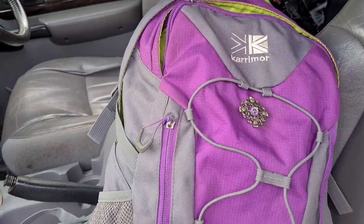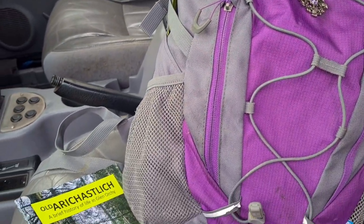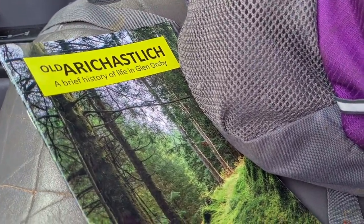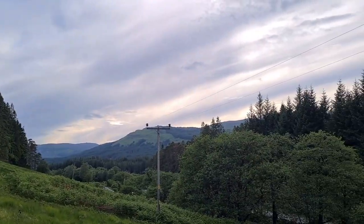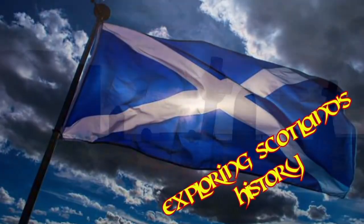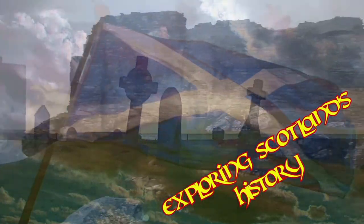Today on Exploring Scotland's History, we're going to have a look at the Old Arichastlich settlement in Glen Orchy, close to Dalmally. We are going to go up to the ruined settlement of Arichastlich, known as Old Arichastlich now, to discern it from a new one, which I think, as usual, is a holiday home.